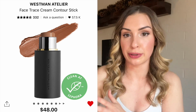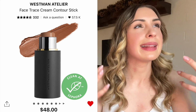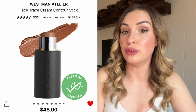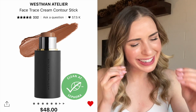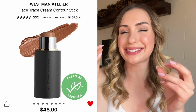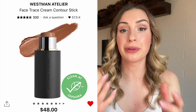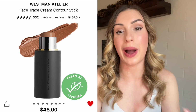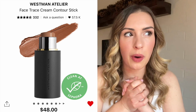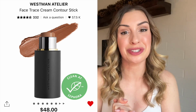There are 2 deeper shades if you have a deeper skin tone. The formula just blends out like a cloud. It really is such a delight to use. And the packaging, oh my God, it's like metal and it clicks into place with that satisfying magnetic little snap. I absolutely love it. The only thing that sucks is that it's expensive, which is why you've got to get it in the Sephora sale. I think I got this a year ago. I use it almost every day and I still haven't used it up, friends. So it does last quite a long time.